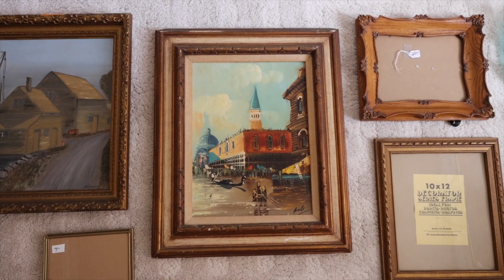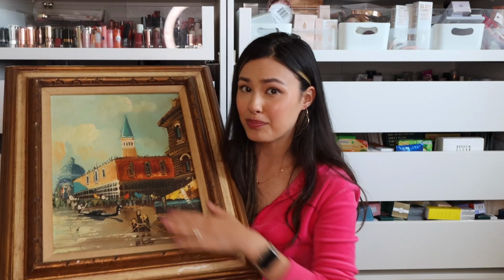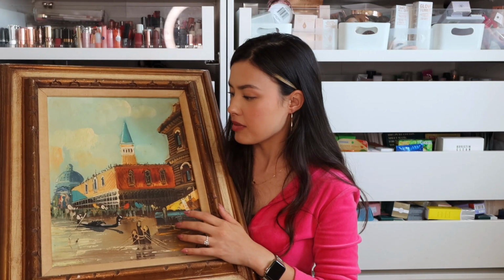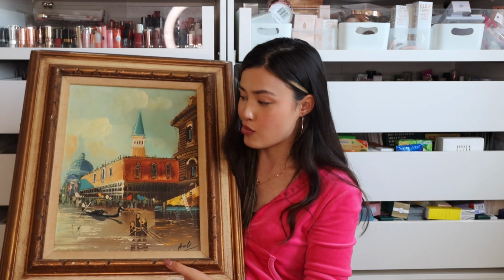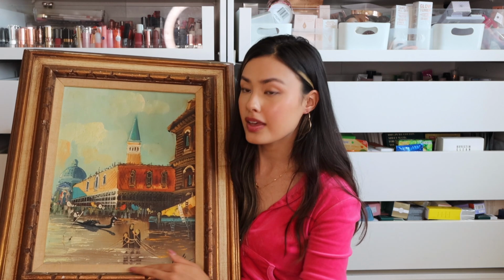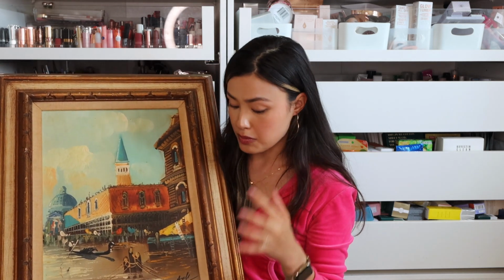So I might leave this in there, because these are actually real painted pictures, painted art. And this is obviously, I think, Italy with the gondolas in the water there. I really like this picture frame because I love the mat in this. It has a bit of a canvas mat here. And I just thought it was really beautiful.